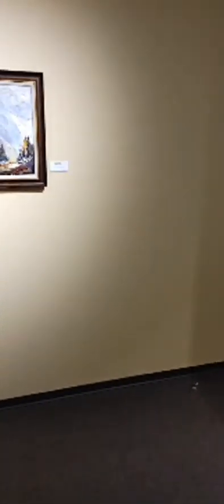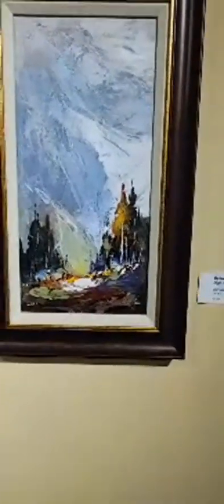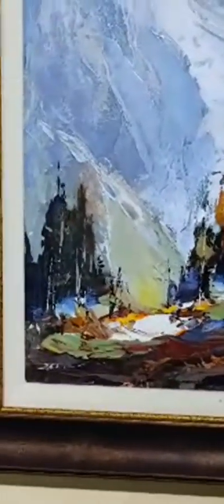Yay. Ooh, I like the colors in this one. Oh yeah, that's a beautiful piece. It's a small one by Linda Roberts, up the side of this jaggedy, snowy mountain. It's neat.